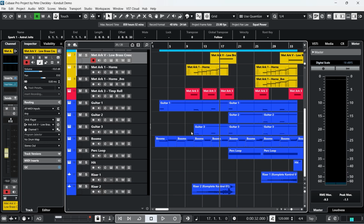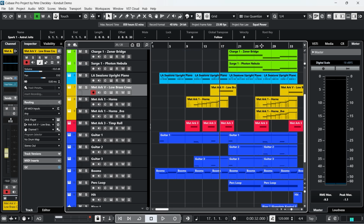So I'm just going to play from here, and in fact, let's just go from the last section. So we've got an E minor, then a C and a D chord. It's really, really simple writing, but obviously I want to play it from the first bar. Sounds like this.